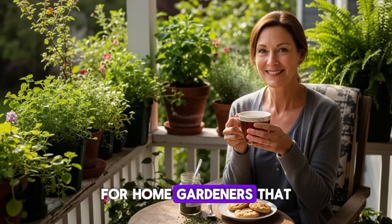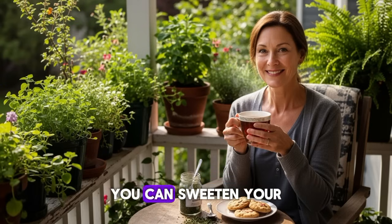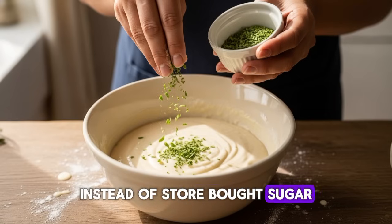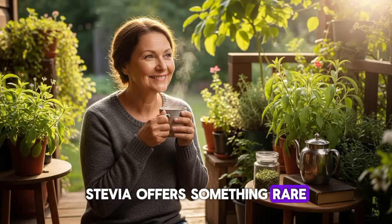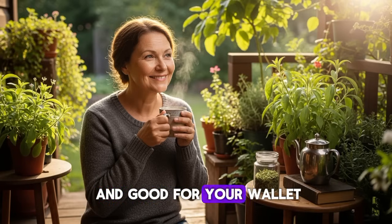For home gardeners, that means steady returns and personal savings. You can sweeten your tea, coffee, or baking with leaves from your own backyard instead of store-bought sugar. And in an age where more people are choosing natural products, stevia offers something rare, a crop that's both good for your health and good for your wallet.